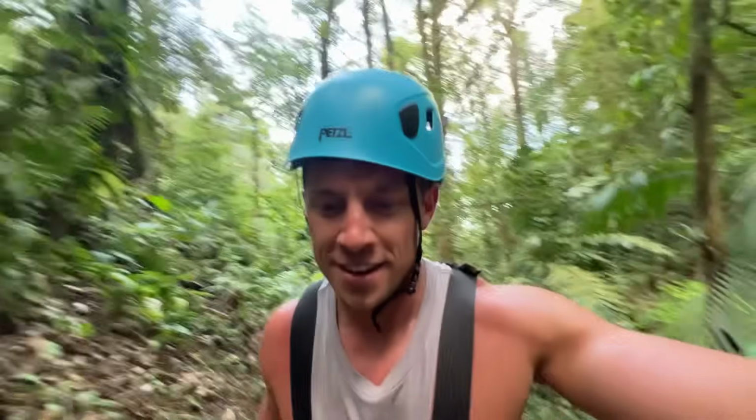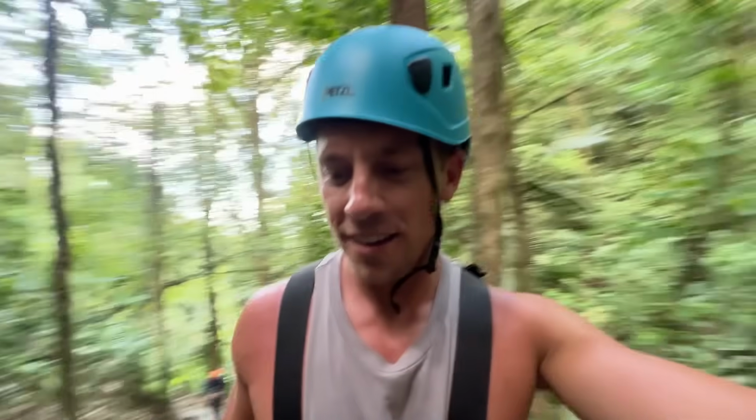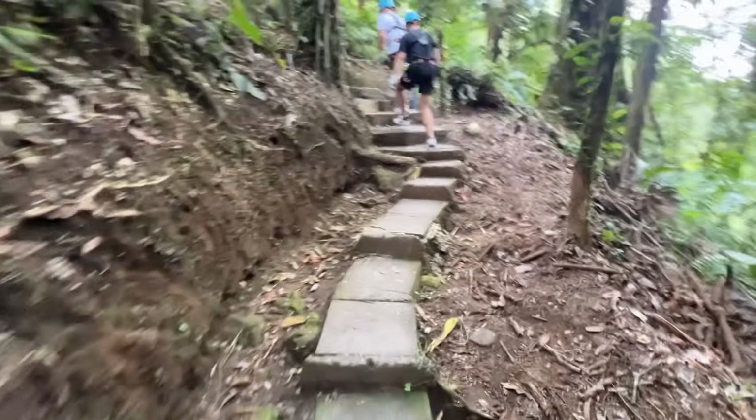Let's do it. All right, that first zip line in the books. Pretty sweet. Waterfall right off the right. It only lasted, I don't know, 10 seconds, but you're flying through the jungle. Yeah, exhilarating for sure. Now we said we got about a 10-minute hike to the next zip line.